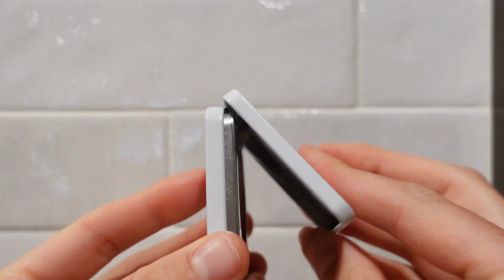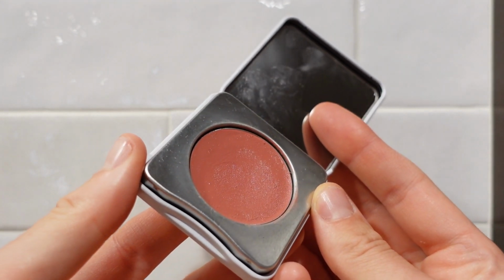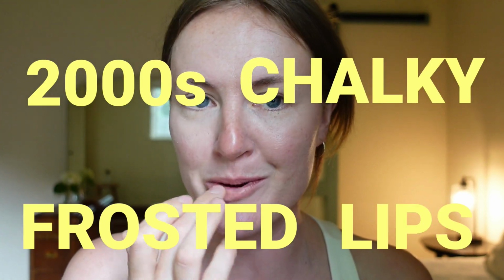So I'm using this Honest blush. This is new. It's the lip and cheek color in rose pink. I love the color for my cheeks, but it is such an LOL that this is marketed as a lip product. I feel like this is red carpet 2003 Jessica Alba lips, and it's just not it for me. It's a really nice balmy consistency, but for me, it's just a one-use product. So I don't know if it's really worth the money, but this is the blush.